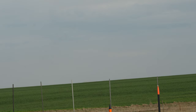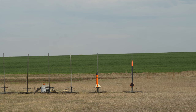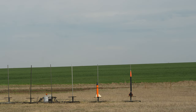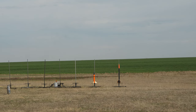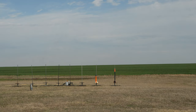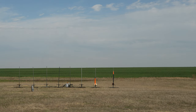All right, this is Connor Fortin from Wichita, Kansas, flying Jeb 2. This is a scratch-built rocket weighing 4 pounds, 3 ounces. We have a J-250 on board, so here we go. Off pad 37 for this level 2 certification attempt in 5, 4, 3, 2, 1.